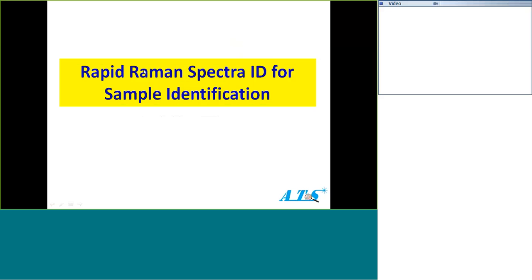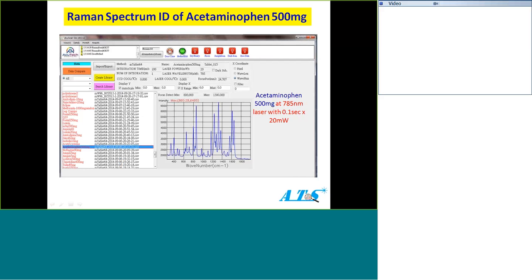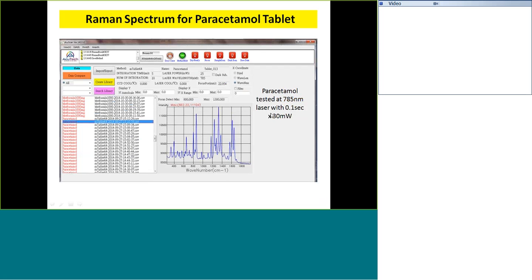Again, rapid spectral ID for sample identification. A few examples: this is acetaminophen, 500 milligram, an easy, beautiful trace. But we didn't know the next one. So remember this trace here, single peaks, and a very, very beautiful peak. We only scan for 0.1 second at 20 milliwatts. Very, very low energy, so that doesn't cost you much at all. But if you look at the next one, it's paracetamol, and they're the same. Yes?